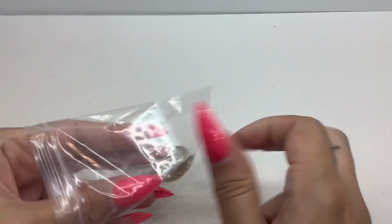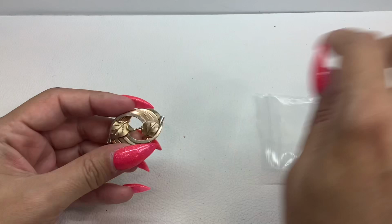This one I saw was marked, and it says, oops, it says 1/20 14 karat gold filled. So we will do $5.